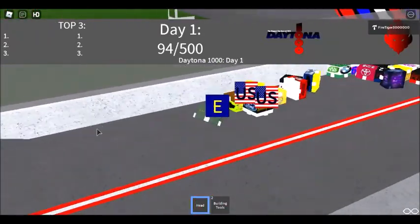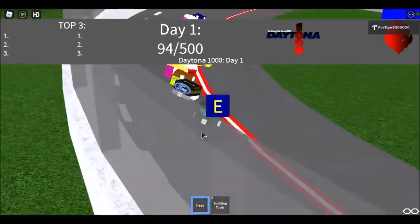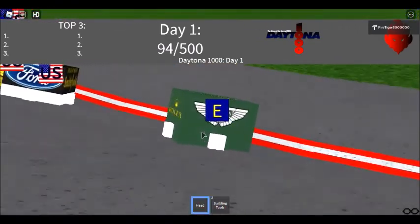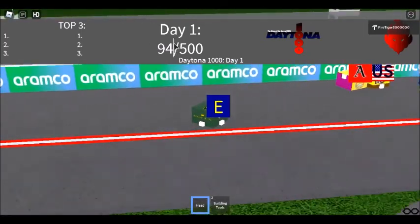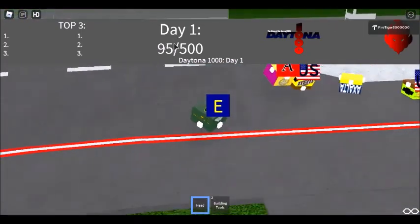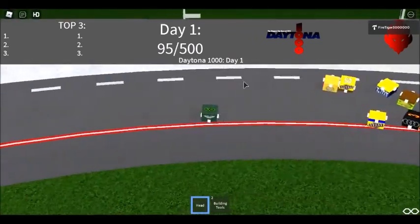Here's the move. Rolex Racing to second. Aston Martin Rolex Racing has been fast, strong, unbelievable the whole weekend. And here comes Manito Racing, outside line into third place.